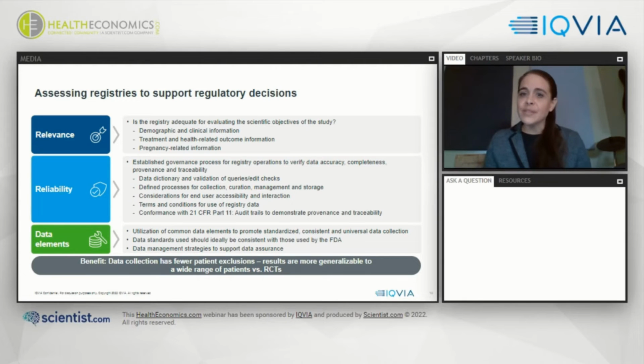There's been a lot of conversations with regard to reliability of real-world data. Historically, people thought that it was a little bit unstructured, a little bit more difficult to work with, and perhaps not as reliable as it should be in order to compare it to traditional RCTs. So really what this guidance document is advocating for is establishing a governance process for registry operations, not only to verify the data accuracy and completeness of the data, but to have provenance and traceability.